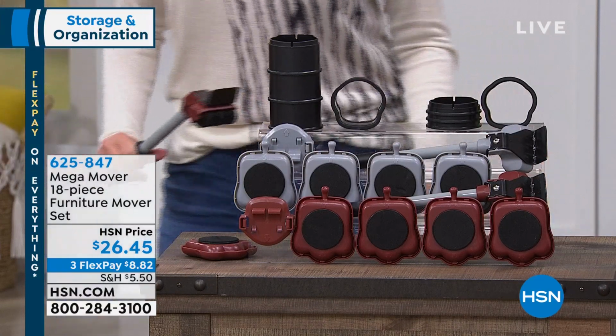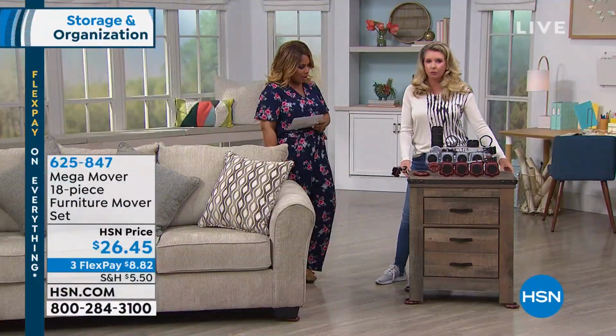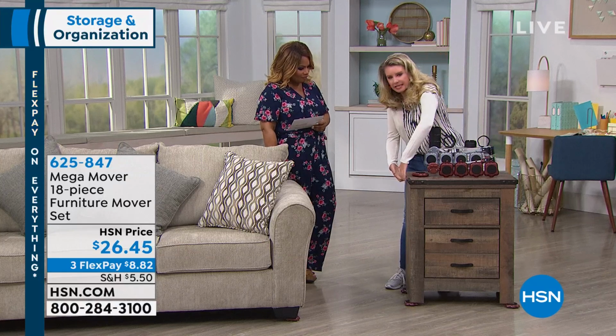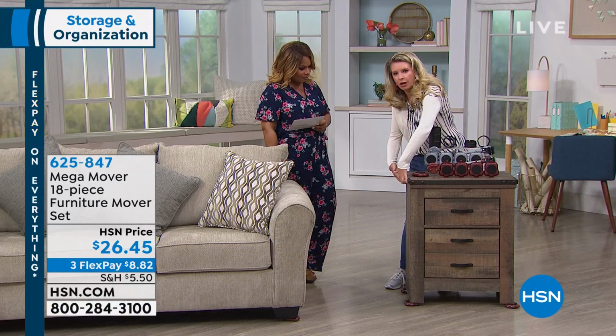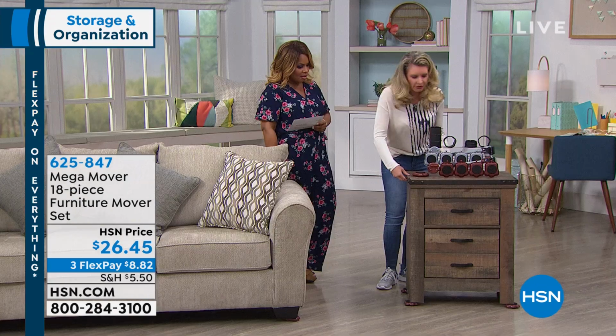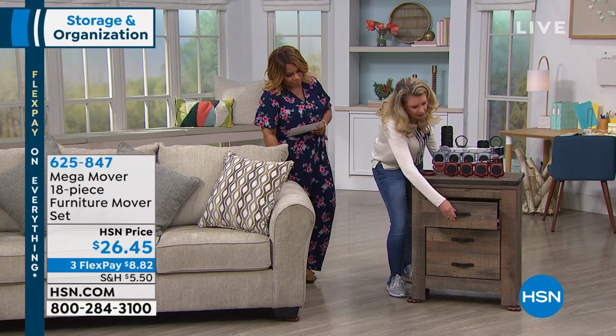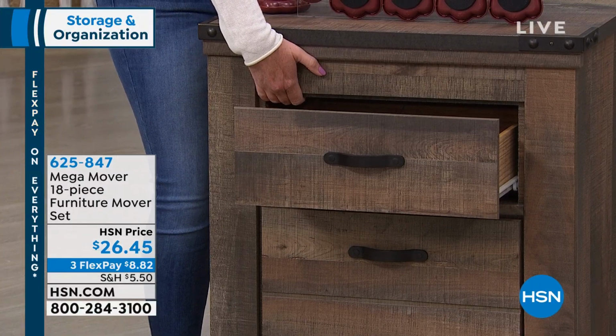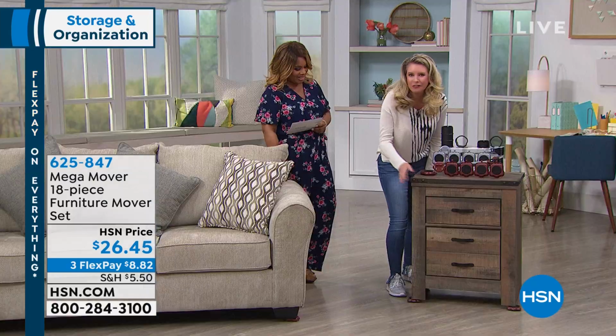So again, even pieces like this, all right? This is a solid wood piece of furniture. Really hard to get a hold of. How many times have you gone to lift furniture where you're just using your fingertips? Yes, yes. And then have you done this? You lift the top off, you break it. Or how many times have you pulled the drawer out to try and carry it like this, and this slams on your fingers?